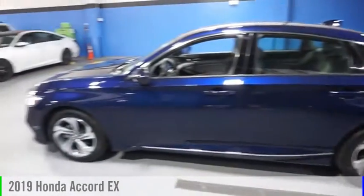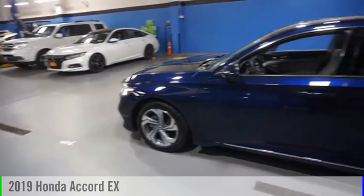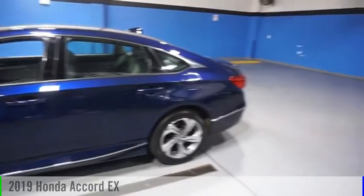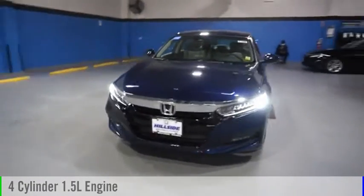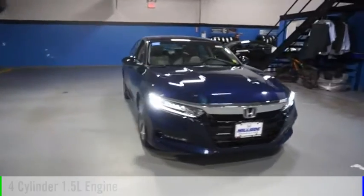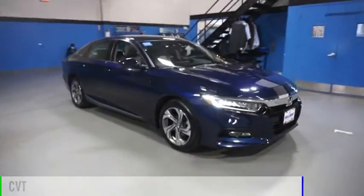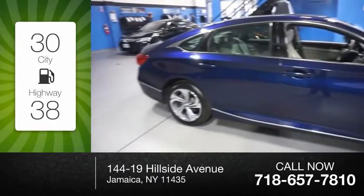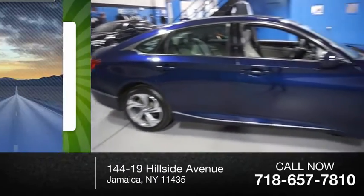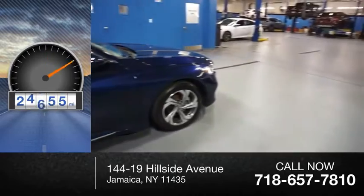Stop by and take a look at the 2019 Accord. This vehicle is powered by a front-wheel drive, 4-cylinder, 1.5-liter engine, and comes with a continuously variable transmission. Great fuel efficiency saves you money by requiring fewer trips to the gas station. This vehicle has less than 25,000 miles.